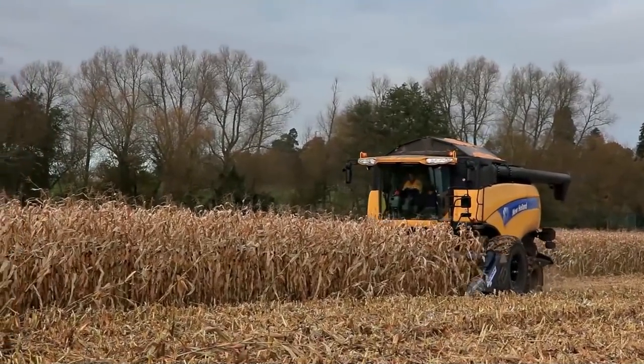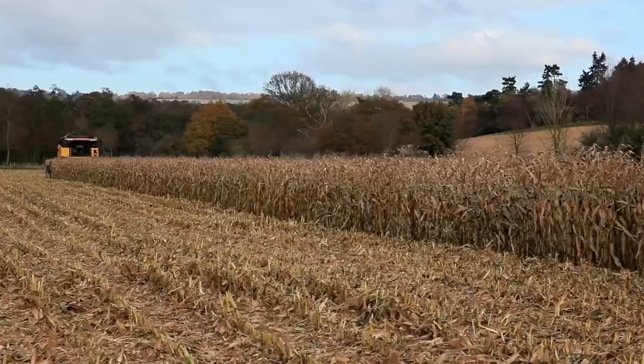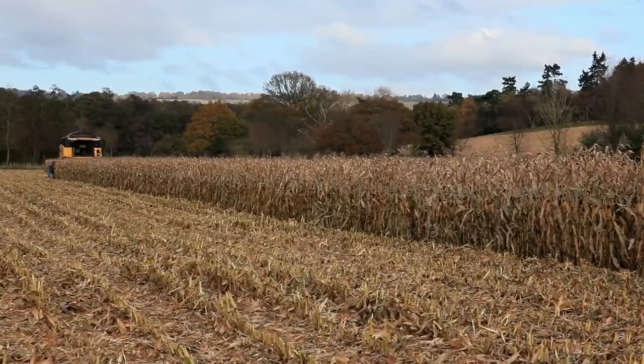Today, we're going to a farm. Have you been to a farm before? Here's a farm with a large field of maize.